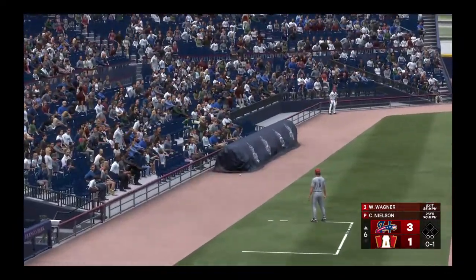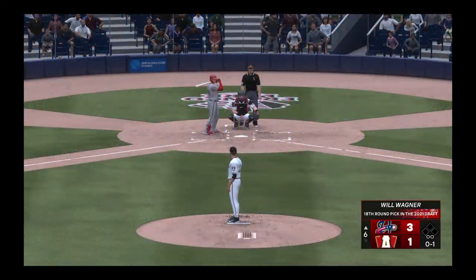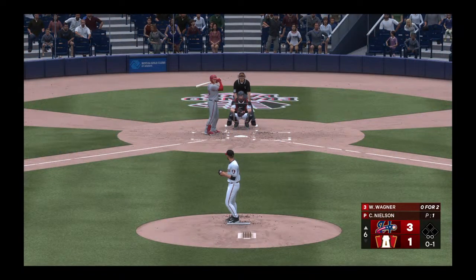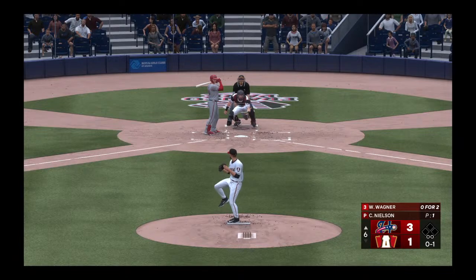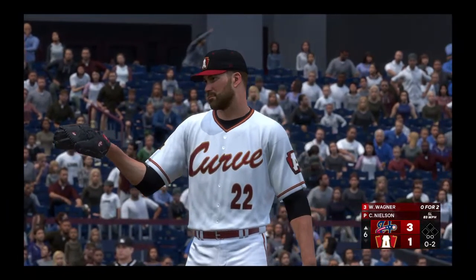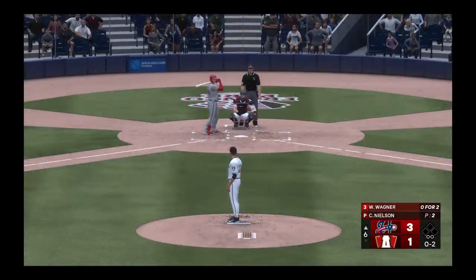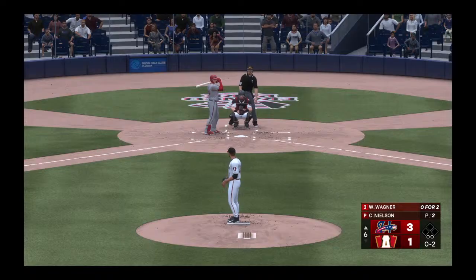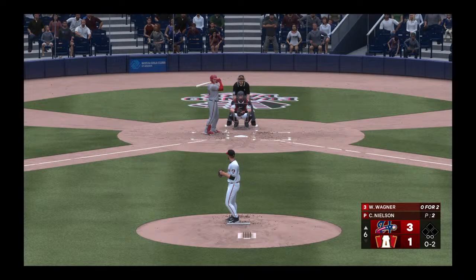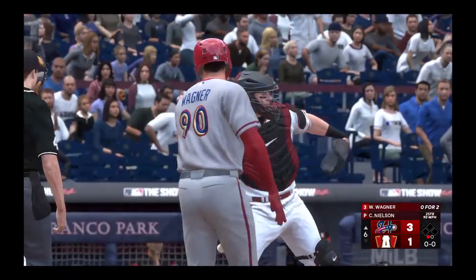That one fouled off. And it's strike 2. And that's perfect slider placement from him, down and in. At the plate, he probably read fastball out of the hand, but then it took a turn on him. Got it. And a quick out, number 1.